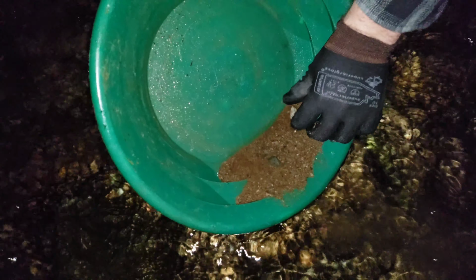I'm seeing about 15, 20 colors in there. No nuggets or massive chunky pieces other than that one right there. It's a nice little picker, but still a good pan.